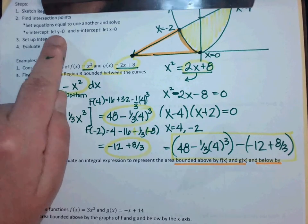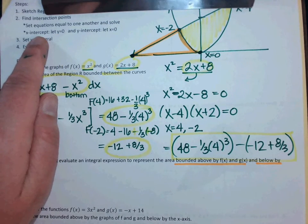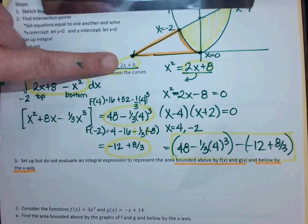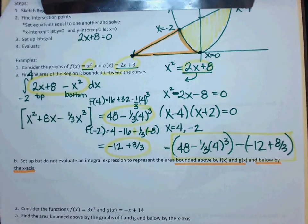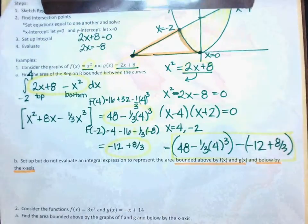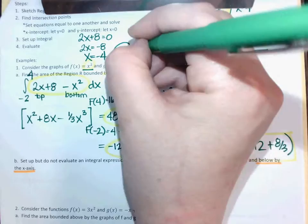Ooh, look, I put it there for you. Yeah. If you want to find an x-intercept, you're just going to set it equal to 0. So if I want to know where this crosses, I'm going to take my 2x plus 8 and set that equal to 0. And I'm going to solve, and that's going to tell me when it would have hit that x-axis. So minus the 8 across, 2x is negative 8, then what? Divide by 2. Yep. Negative 4. So that's this one right here.